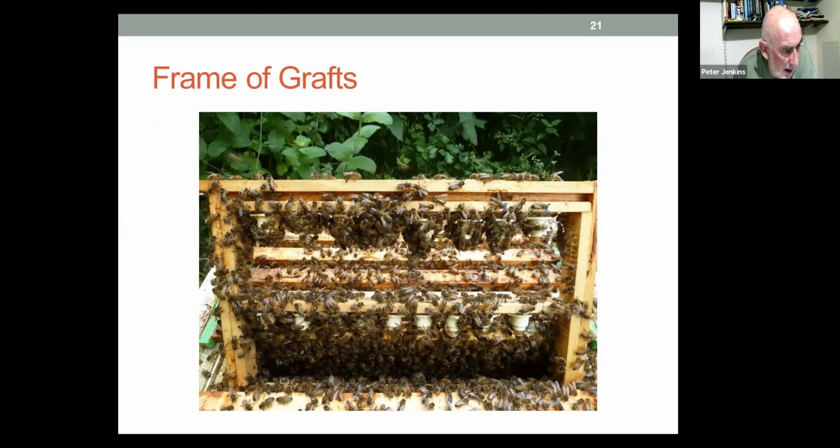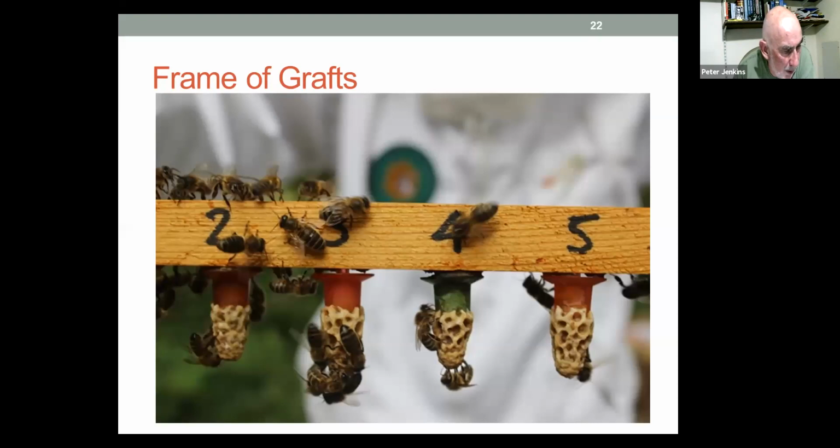Recapping here, grafts, there's a frame of grafts there, plenty of nurse bees on there. It's important to have your queens raised under ideal conditions. To get the best queens, the conditions under which they are raised must be as good as we can possibly make them. And as I said, today's beekeeper has to be more skilled than those of 60 years ago to produce honey at minimum cost in terms of time, labor, and money. Unfortunately, many are not and end up importing queens and or failing to control Varroa, which is sad.